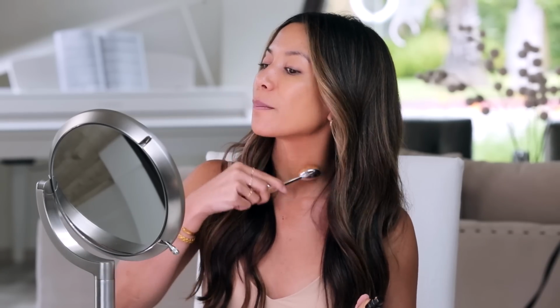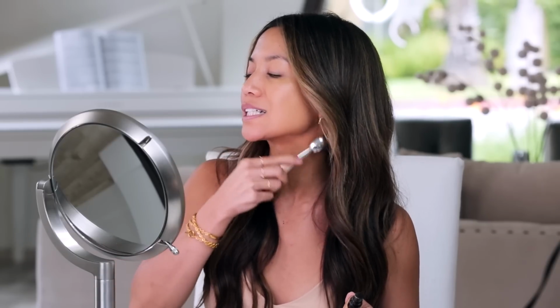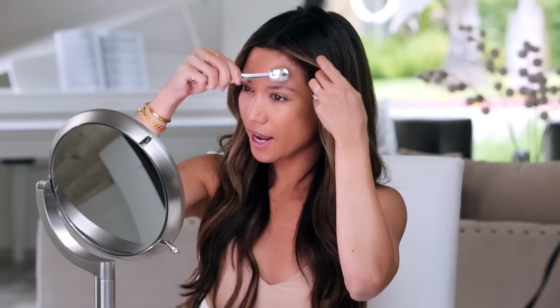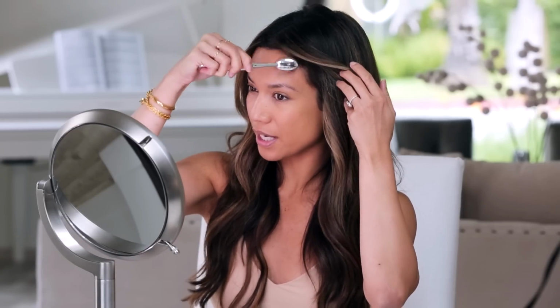Don't forget to blend down to your neck. I think that's a mistake a lot of people make. They don't properly blend their jawline and their neck, so you get a really harsh line that doesn't look natural. Same with your hairline. I like to really blend up into the hairline so that there are just no streaks or telltale makeup signs.